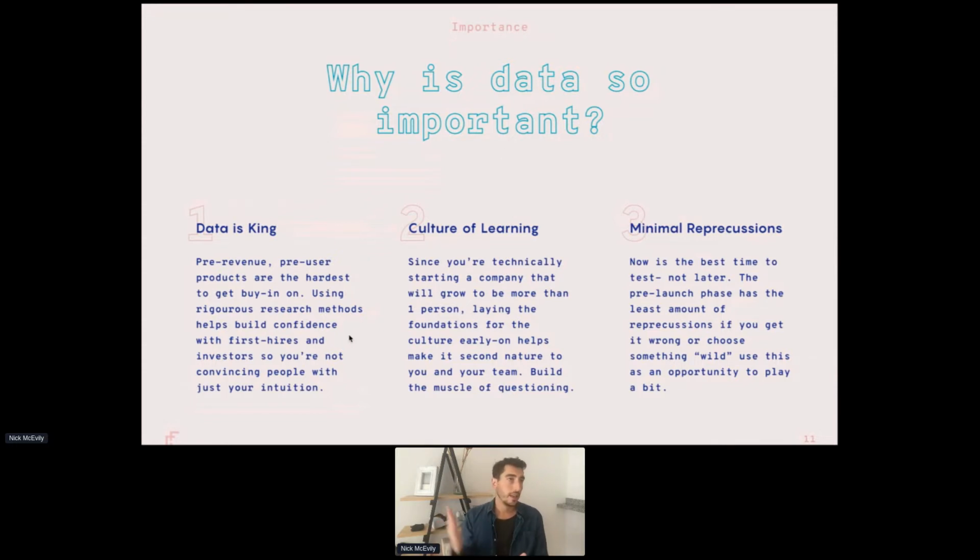So data's king, not only in fundraising and in hiring, but also for number two here, instilling a culture of learning. You're technically building a company that we all hope will grow far more than just 1 or 2 or 10, maybe even 50, 100 people are going to be working at this company that you're starting. Starting to map your culture right now is vital, so that you can build a culture that you're proud of.